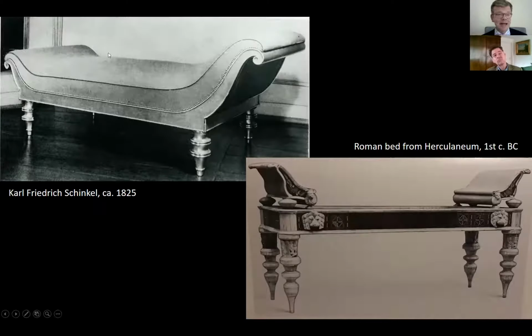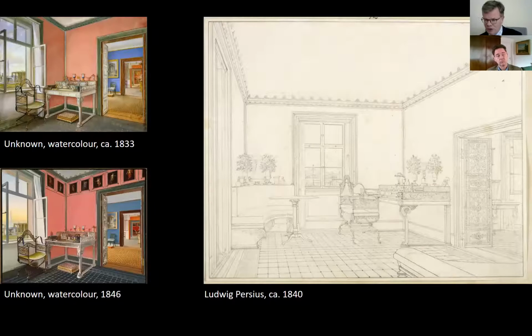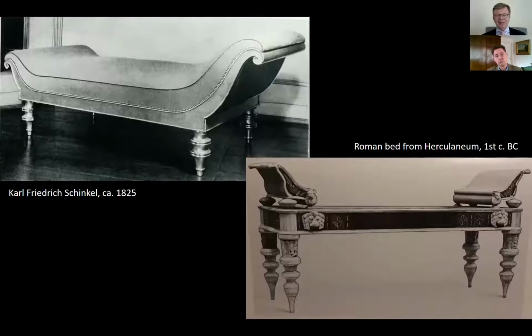That's this day bed designed by Schinkel for the crown princess, and it stands also in the room. Maybe I'll show you. Here you see. Sorry, here you see. It's in the room, and therefore he used models. Because when Schinkel was in Italy in 1819, he made lots of drawings, of course, in Herculaneum at the court, wherever the antique things which came to the light were preserved. And you see very easily how much these Roman beds influenced his designs.